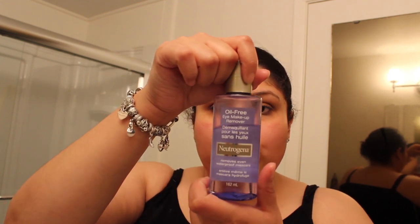Then I go in with the Neutrogena oil-free makeup eye remover, and this I use for my eyes. And I go in with little sponges. You could get them at the dollar store. You could get them at Shoppers. You could get them at any pharmacy. It's like any little sponges that you use for makeup remover.